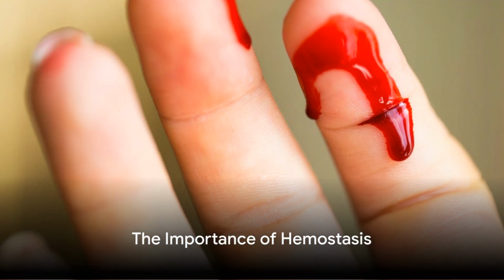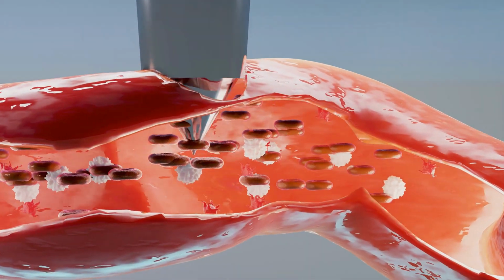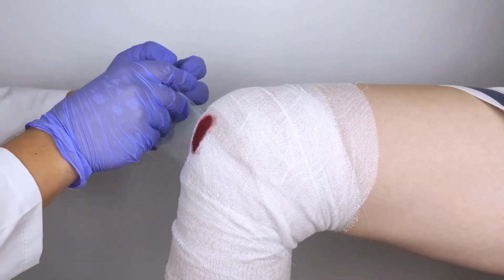Have you ever wondered why you don't bleed out after getting a small cut or scratch? Hemostasis is a process that your body uses to stop bleeding and maintain its internal balance. The first step in hemostasis is a process called vascular spasm to prevent excessive blood loss.